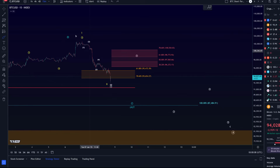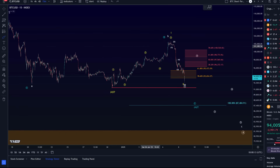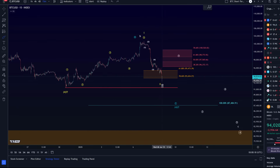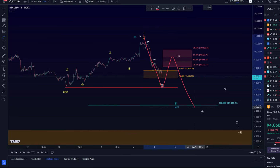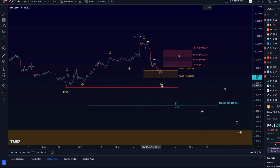Then there's the blue count, and this is pretty much the same as white, like an A, B, C structure, but the C wave is done in a very direct fashion with extended subwaves, without this nicely defined 5-wave structure. It would just do it in a direct fashion, like in a liquidation event where people get scared and panic sell, but it could reach the 100% extension at 87,480, and then a recovery could happen from there. These are the scenarios that I'm observing, which means there are 2 which are short-term bearish, 1 which is short-term bullish, but the resistance area will tell us which one it is.